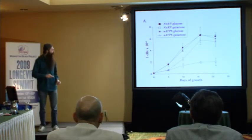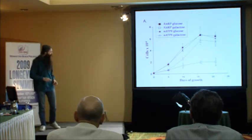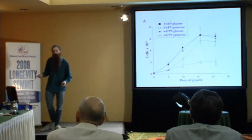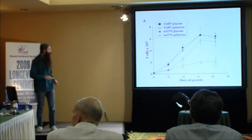We've got this situation now. This is data that was published by this group a year and a half ago. And it's the same sort of deal, same sort of four growth curves that I showed you in a different context from the Zulo group from a few years ago.